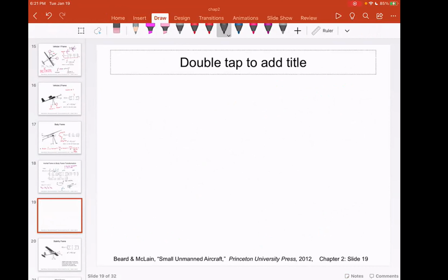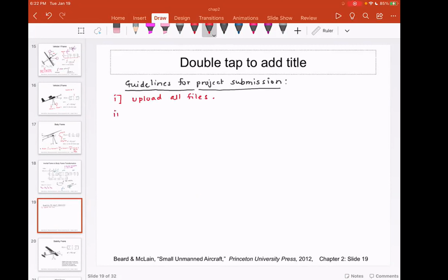I'm going to provide some guidelines for project submission. Now, the idea of the project is you demonstrate your learning, what you have learned. So I would recommend, first, upload all files. Second, create a zip folder with all files needed to run the project.